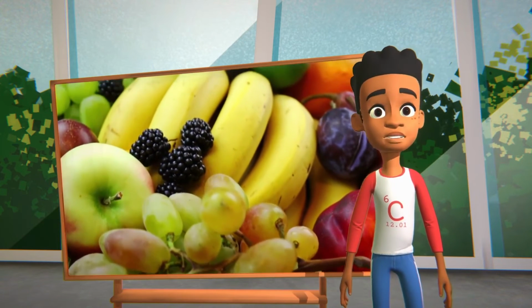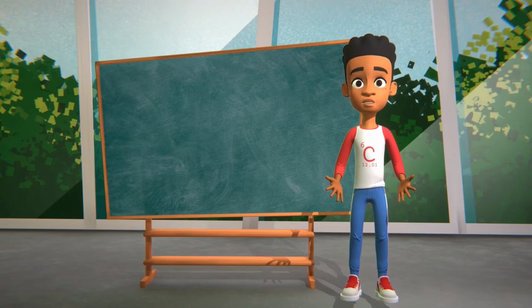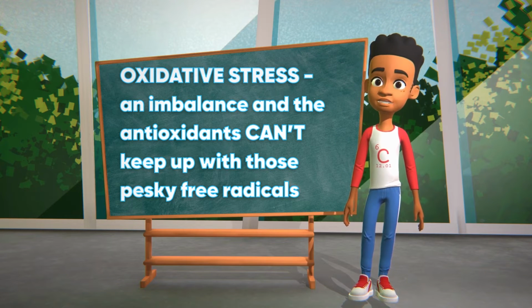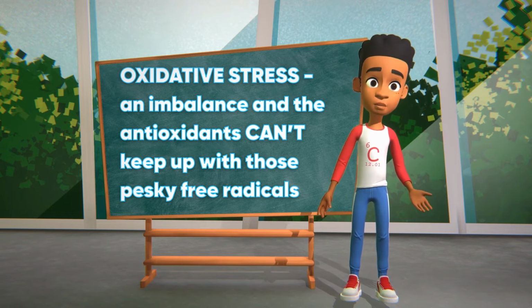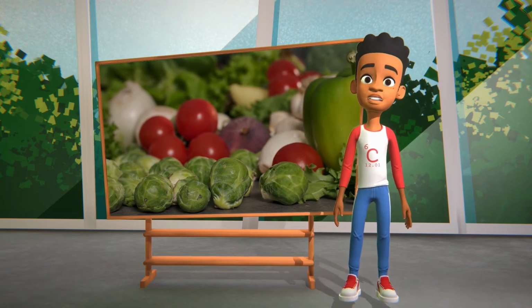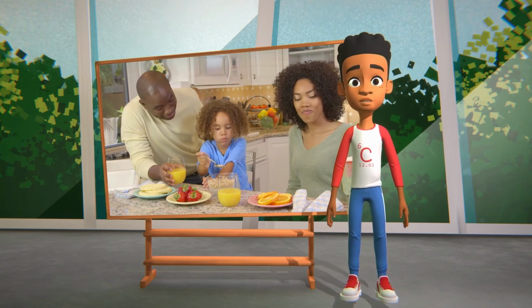But fear not, my friend. Antioxidants can help fight these free radicals in our bodies. Our bodies experience something called oxidative stress when there is an imbalance and the antioxidants can't keep up with those pesky free radicals. While we do have some naturally occurring antioxidants in our bodies, they can also be gained by consuming certain foods like fruits and veggies and certain vitamins. So be sure to keep up with a healthy, nutrient-rich diet.